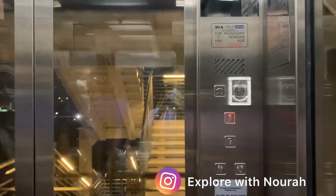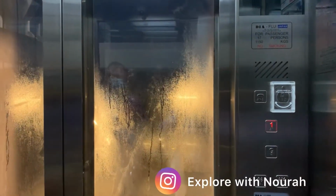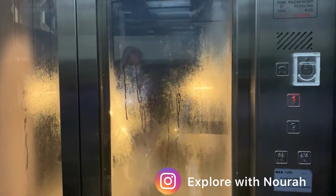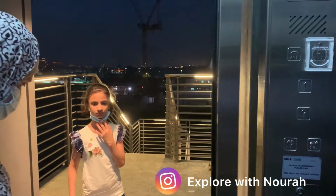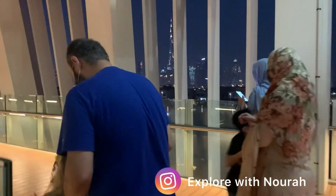You can either use the staircase or the elevator as well. The way is convenient. Both the day and night views of this place are beautiful, especially the skyline that you can view from this point. It's just amazing. You can view almost all the beautiful buildings of Dubai, especially Burj Khalifa.